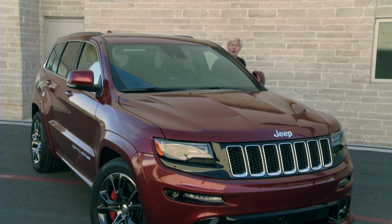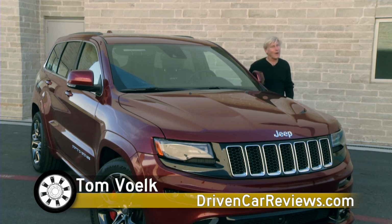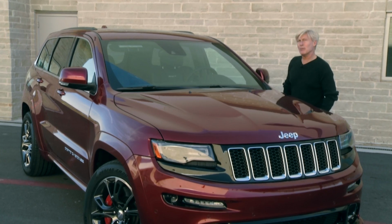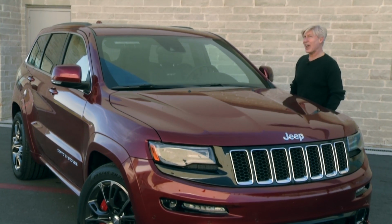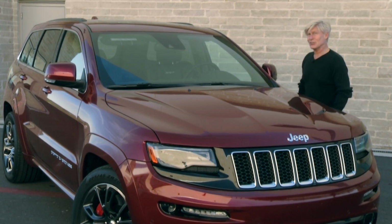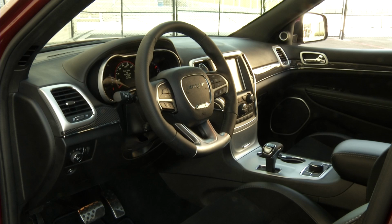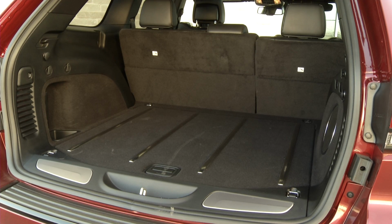So who is Jeep targeting with the SRT? Well, people who want to go fast, obviously, and the BMW X5 and Porsche Cayenne. Seriously. At first it was answering a question no one was asking, but now people are asking the question. They really like what we've created in terms of an all-purpose SUV that can now tow. It goes 0 to 60 in well under 5 seconds. Top speed of 160 miles per hour. It's kind of become a very flexible and incredible machine that can go fast but also work.